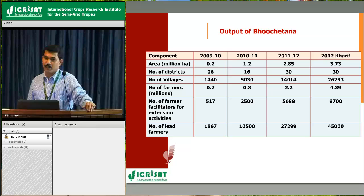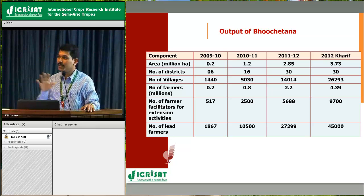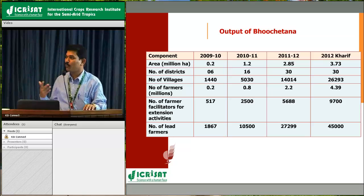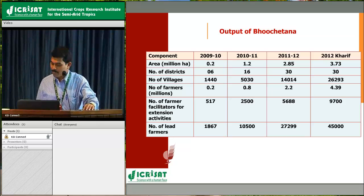So here it comes actually. Through following all these processes, systems, strategies, and methods, we have achieved almost 3.73 million hectare in 4 years. Now we have completed the first phase, and now we are in the second phase, wherein we are covering not only dryland agriculture crops, but even irrigated agriculture crops also. So this is how we have achieved. I have put only one season crop yield, wherein you can see that it varies almost 20 to 60% of crop yield.